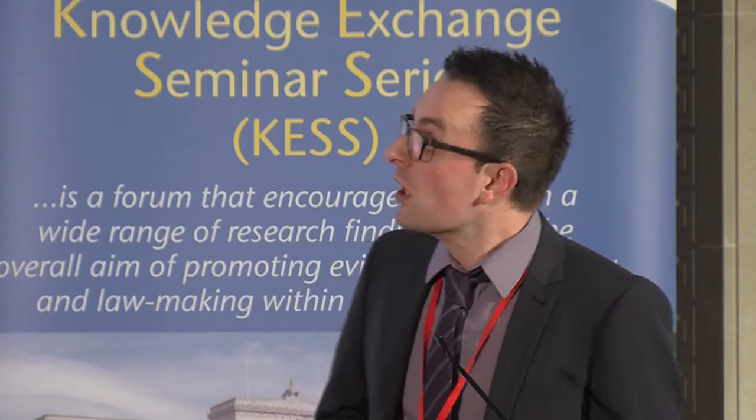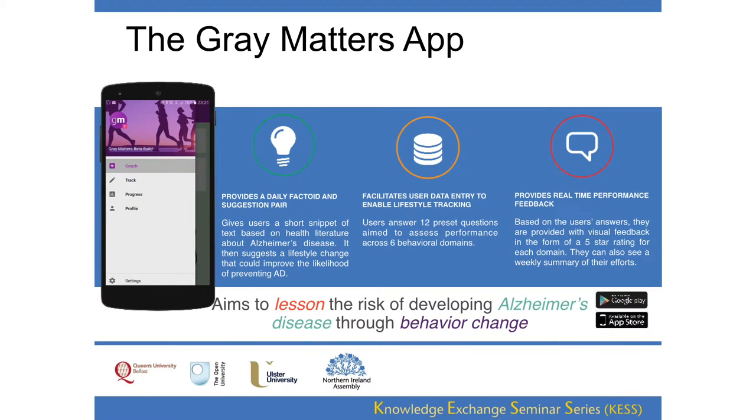So what is Grey Matters? If my nice technology worked, you would see some nice screenshots of the app there. Basically, it was a smartphone application that pushed educational content in the form of fact and suggestion pairs. These were small snippets of scientifically backed facts, and then a suggestion of how somebody could act on that fact. So for example, if it was oily fish has been shown to reduce your risk of developing dementia, then we might offer some suggestion of a meal that the person could prepare.